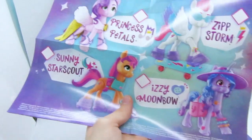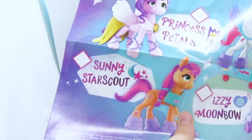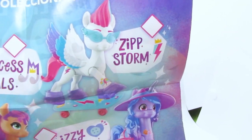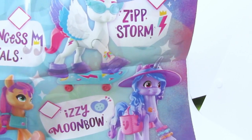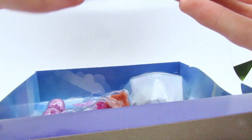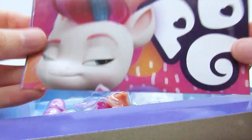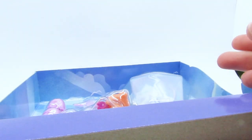On the other side, it says "Four to collect," and it shows that we can collect Princess Petals, Sunny Starscout, Izzy Moonbow, and Zip Storm. Now, you might notice Hitch is not on here. I cannot explain it. We are pretty sure Hitch is coming out because we just saw he got some stock images on Walmart's site. So it's interesting that they decided to not include him in the poster here. I'll get a scan of this up on the wiki though, so if you want that for some reason, that'll be up on there.